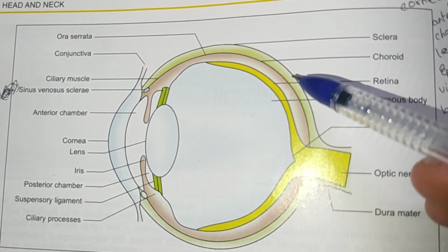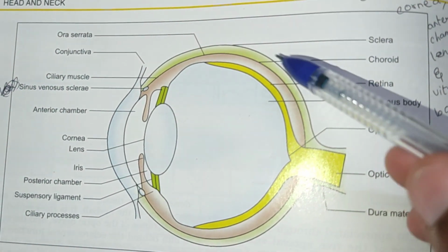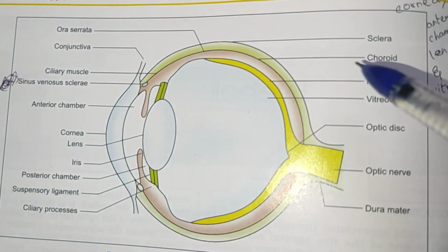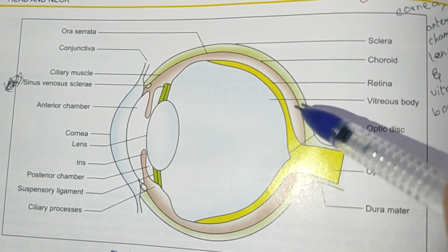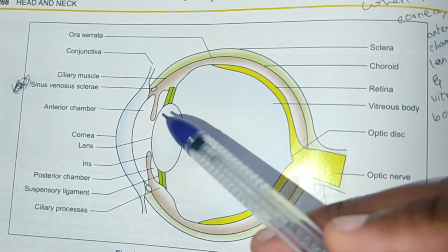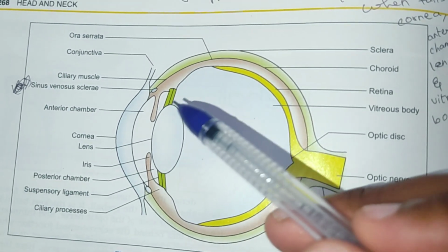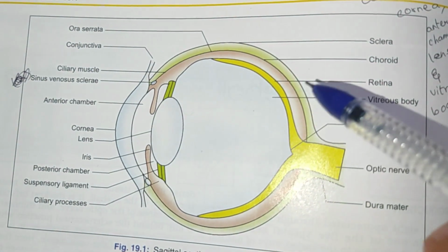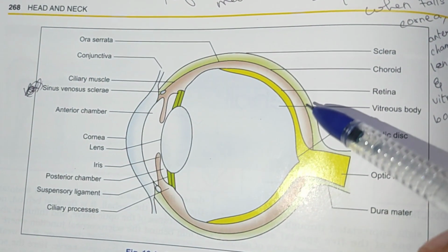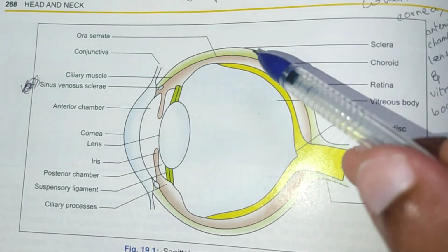This is the eyeball. This is the outer coat, middle coat and the inner coat. The inner coat consists of the retina. The outer coat is the sclera, and anteriorly it is covered by the cornea. The middle coat is made up of three things: the choroid, the ciliary process, and the front one, which is known as the iris. These are the three coats generally present in the eyeball. We will see about the outer coat, and in that the sclera.